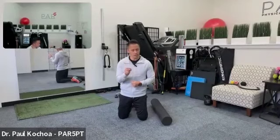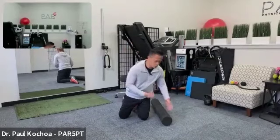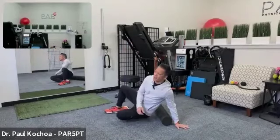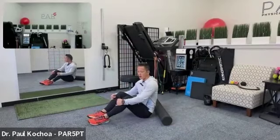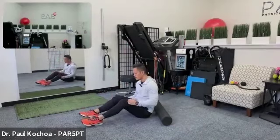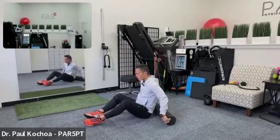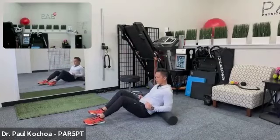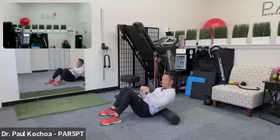Again, keep in mind the breathing techniques that we talked about earlier, and we're going to utilize that as we're trying to stretch out or mobilize our thoracic spine. Now, when we talk about mobilization of the thoracic spine, that's all joint, right? We don't want to really mobilize soft tissue just yet, but we will get to that.